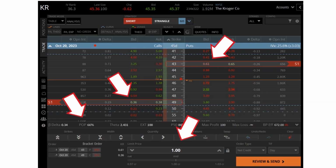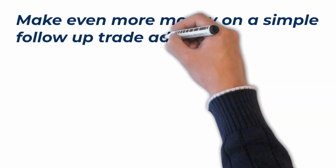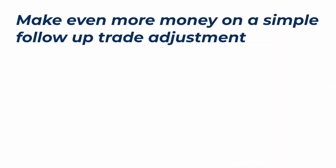Switch to the curve mode by clicking on the upper left where it says curve while still on the trade tab. Now we can see the large profit zone in green. As long as the stock price stays within that range by the end of the week on Friday, October 20th at the close, then we keep the entire $100. Now remember, our probability of profit on this trade is 66%. So what do you think that means? Our probability of no profit is only 34%. I'll take those odds. Finally, an extra tip to make even more money on a simple follow-up trade adjustment.